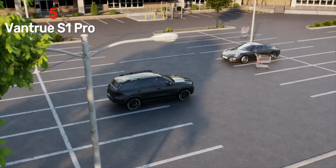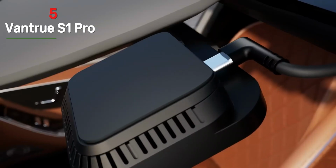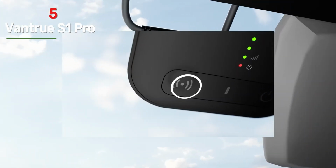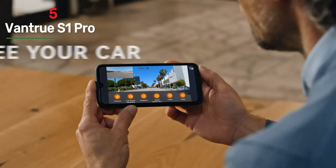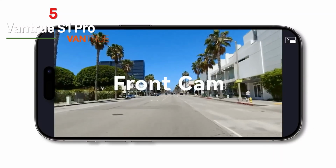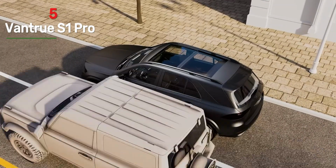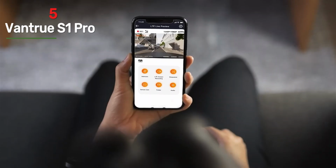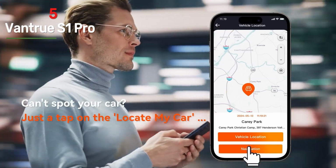Looking for a powerful and reliable dash cam? Meet the Vantrue S1 Pro, designed for crystal clear recordings, enhanced night vision, and advanced safety features. It uses an upgraded Novatek chip to record 1944p front plus 1080p rear at 30 fps or 1440p at 60 fps front, with a 160 degrees wide-angle lens capturing crucial details like license plates. An optional CPL filter reduces glare for even sharper visuals.